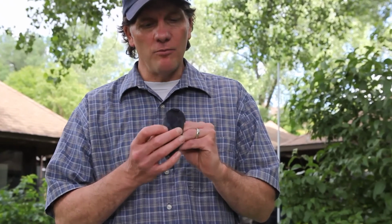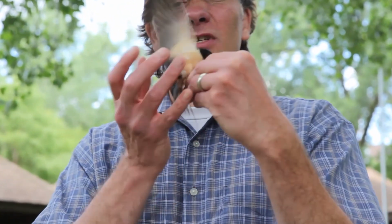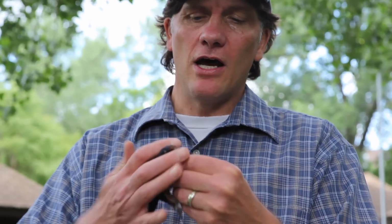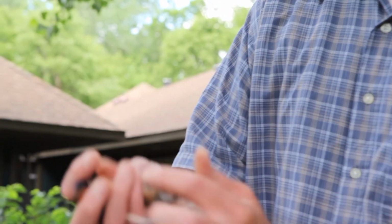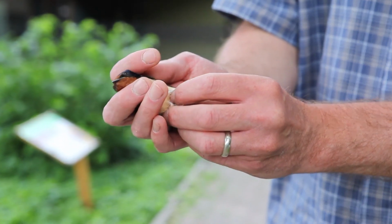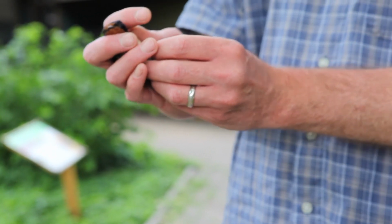They have a bluish back and a bright dark cinnamon throat, and then the lower parts of the female, I'm going to change to a different grip so she won't be moving around as much. This lightish cinnamon color, and the male would be a little bit darker. So that's how you can tell the male and females apart.